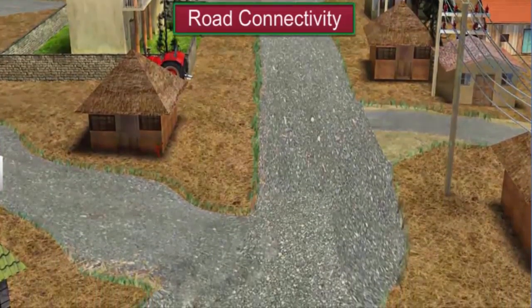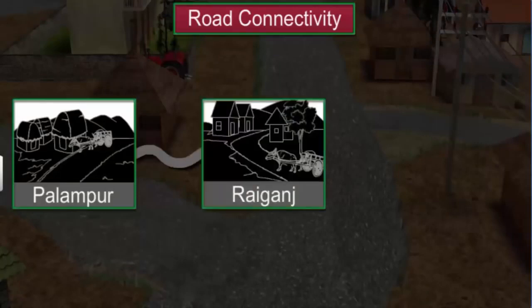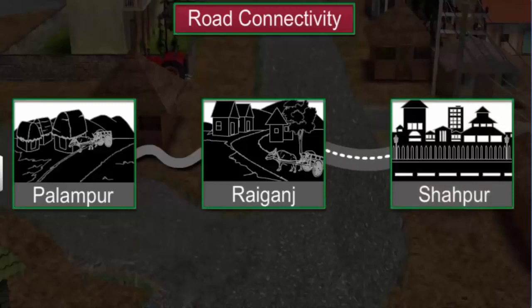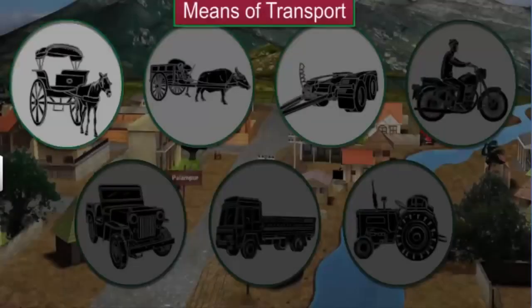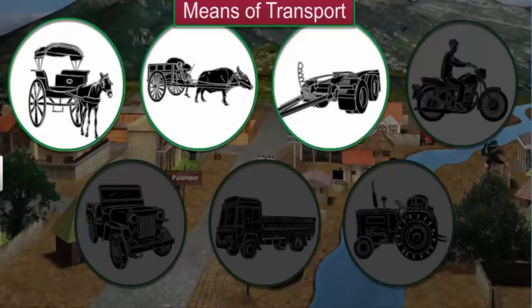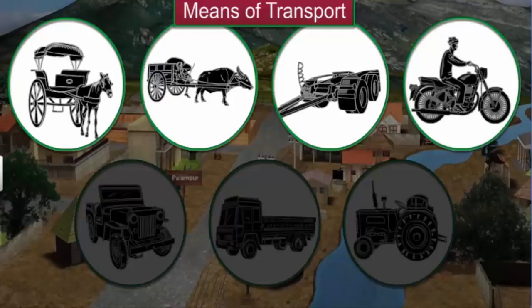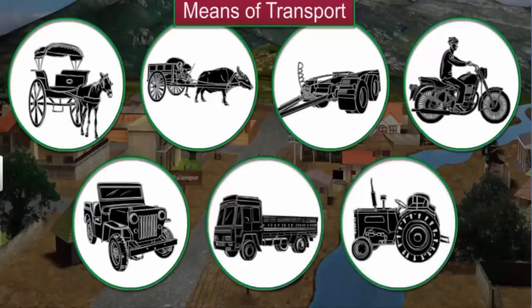A 3-kilometer-long all-weather road connects Palampur to a bigger neighboring village called Raiganj. From Raiganj, the same road continues to the nearest town of Shahpur. If you travel on the road from Shahpur to Palampur, you will find an amazing mix of transport. Dongas, bullock carts, bogies, motorcycles, jeeps, trucks and tractors are all used to transport people and goods on this road.